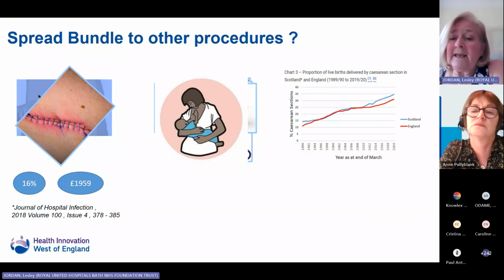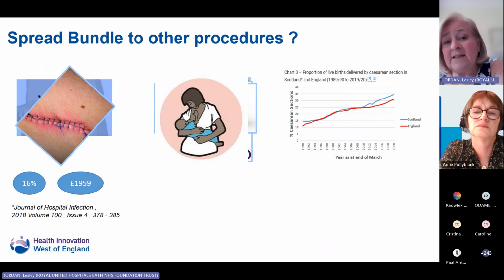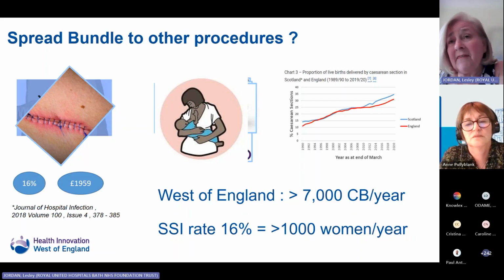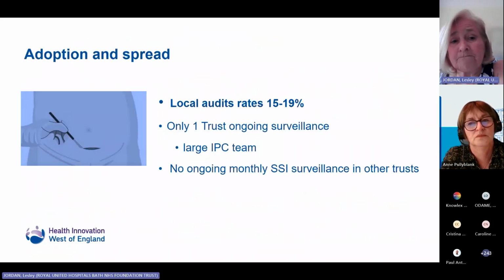And the other really important thing is that, as you can see in this graph, the rate of caesarean births in the UK and globally is significantly increasing. So this is a problem that's not going away, and has a significant impact on many mothers. We reviewed our data within our region and estimated that we have over 7,000 caesarean births a year, and an SSI rate of around 16%, which is what has been estimated, means that over 1,000 of our women are having a wound infection. So this felt like a really worthwhile project to pursue.